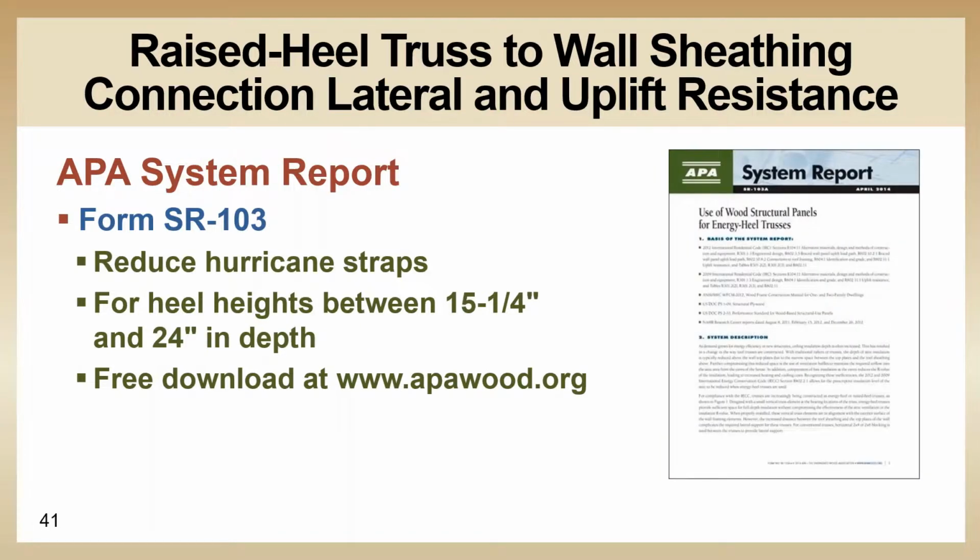For heel heights ranging between 15 1/4 and 24 inches in depth, APA has developed a separate system report. This report provides connection details which will allow a designer to utilize the wall sheathing to resist uplift loads on the roof, as well as provide lateral support for the trusses.